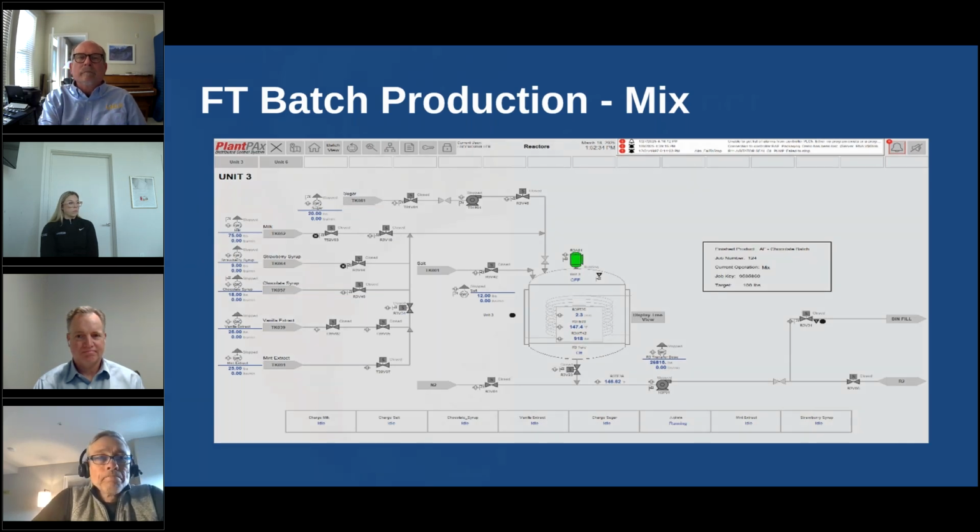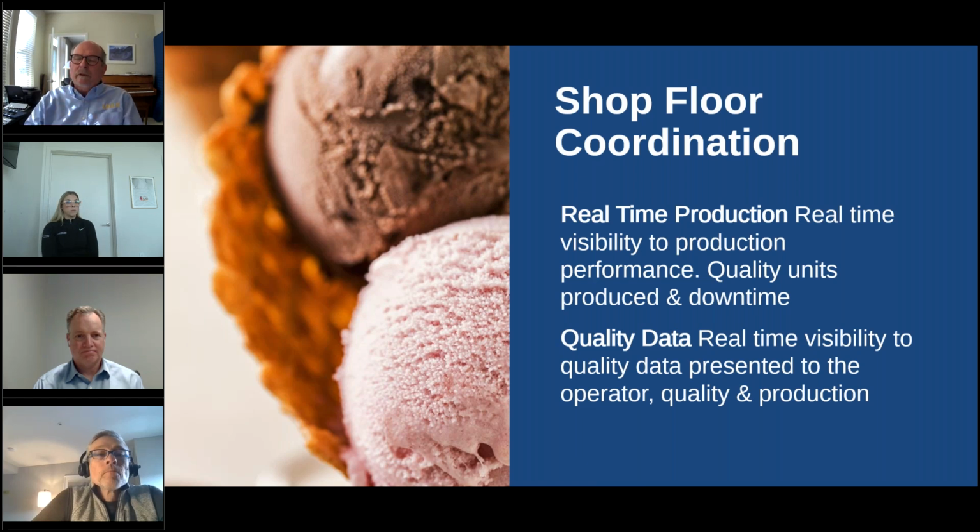Next slide. And Pat, one quick thing to tell the audience too. This demo was set up, and we're glad to run the demo for you afterwards so you can see it. But it was set up using Plant PAX and FT Batch.